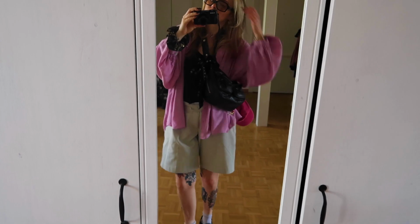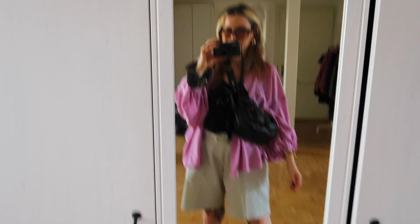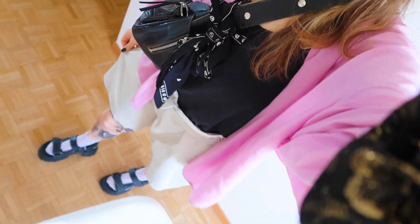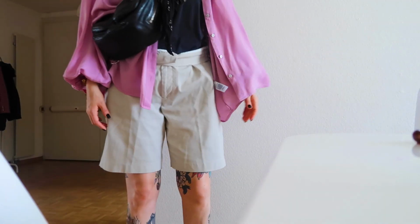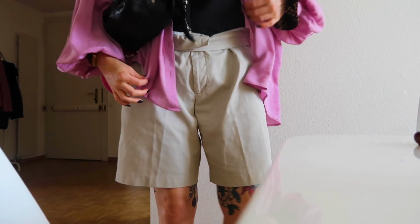So the next day I had on a really light shirt. This is just a pink blouse, and these shorts that I tried to style to make them work. I turned up the waist. Still not sure exactly how to wear them, but I wanted to try out that trend of the longer short.